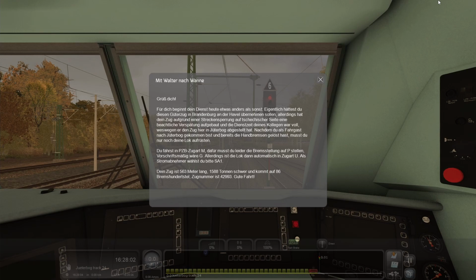Today you're running in PZB train type M, and then the rest is irrelevant because it was fixed in an update. You choose pantograph number 1 as your pantograph. Your train is 563 metres long, 1,588 tonnes heavy, and has 86 brake units. Your train number is 42993. Have a good trip. And with that, welcome back to Let's Play Train Simulator 2021.